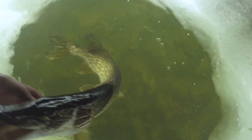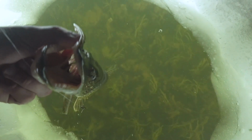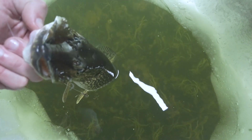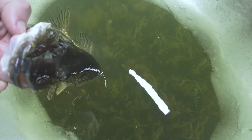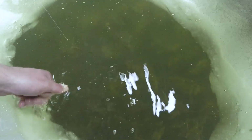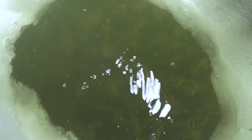Come on. No, stop. If you want to go back in, you're gonna have to cooperate. There you go. Hook's out. Let's open this so you get a little better view of them. Oh, or not. He's gone. Well, first fish on the board.